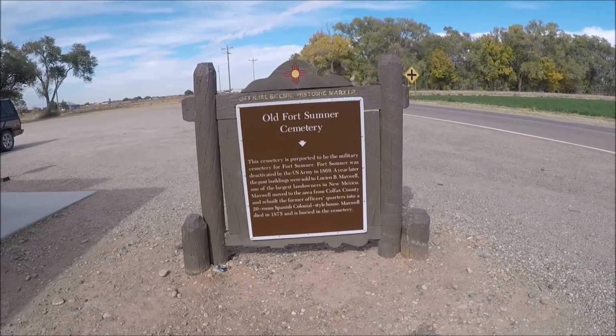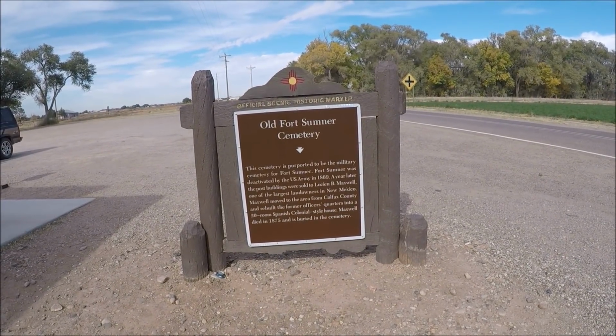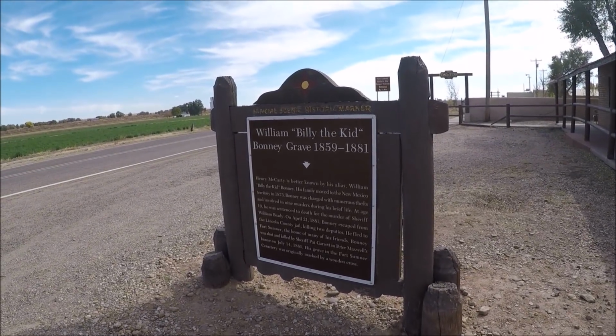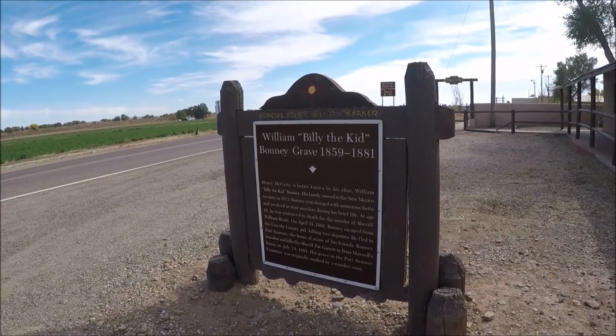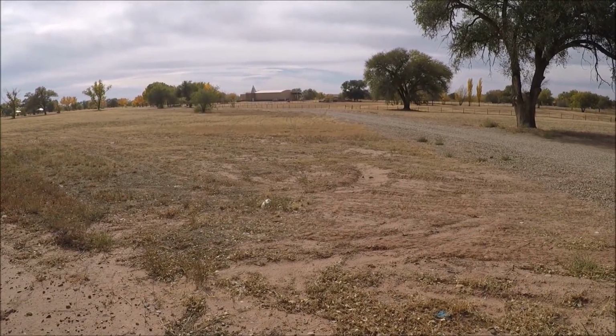Hopefully it's not getting washed out, but I'm gonna walk around to the other side, and I know that's gonna be washed out. I'm trying to get a view where it's not washed out so y'all can read it, but just more information on Billy the Kid. Well, there you go, just my luck.